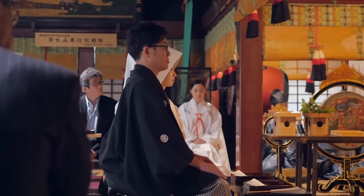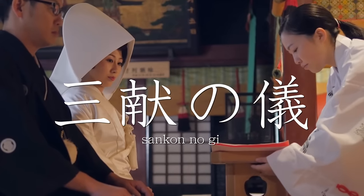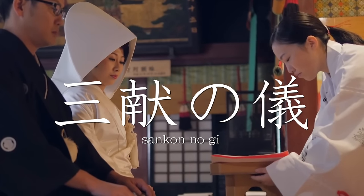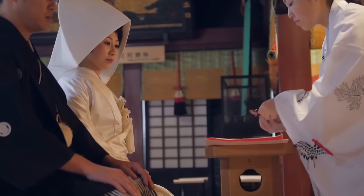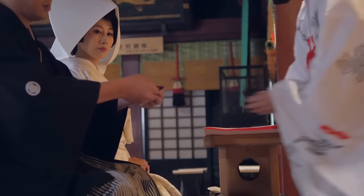Inside the pavilion, the Shinto priest announces our marriage to the Shinto gods and begins the Sankon no Gi, a ritual to strengthen the couple's bond where the bride and groom take turns sipping sake from three sake cups increasing in size and poured three times.